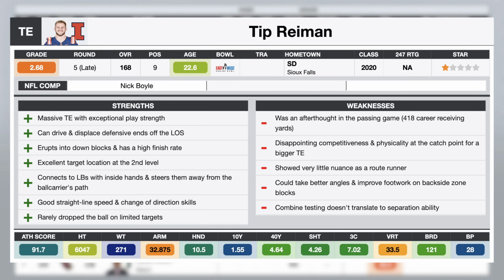He was pretty much an afterthought in the passing game. I viewed him as just a pure blocking specialist, but then he was one of the best testers at the combine. 96th percentile 10-yard split. Pretty much every drill was above 50th percentile. I guess there's theoretically some receiving upside.